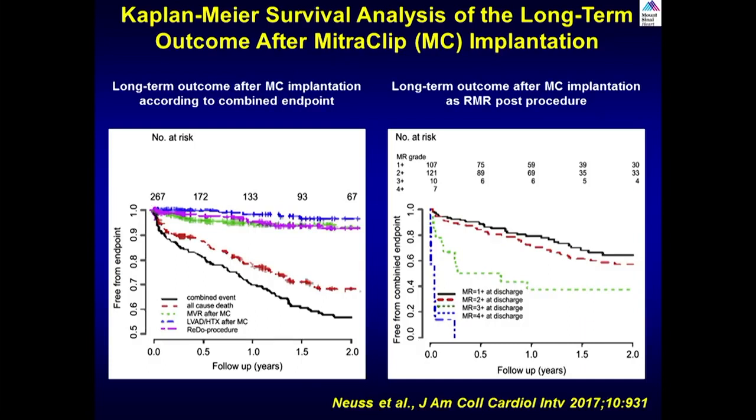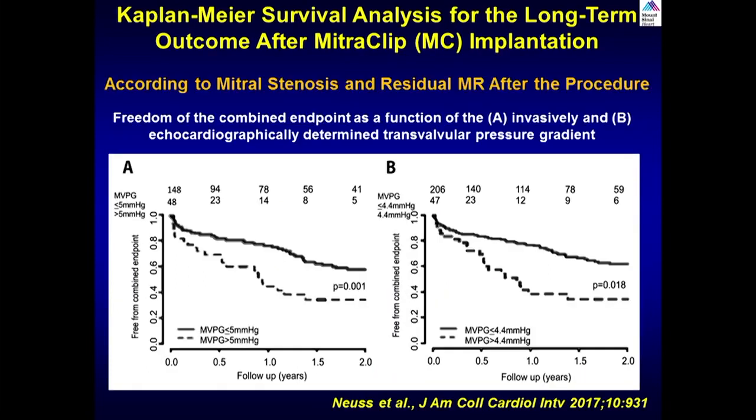The next important point was, next slide, that if your gradient was less than 5 or more than 5 on the hemodynamics, or on echo less than 4.4 or more than 4.4, there is a clear-cut dichotomy in terms of subsequent outcome. So clearly you want to decrease the MR, but not at the expense of causing mitral stenosis. We have had rare cases where they wanted to put a clip, but after the clip the gradient became 6 or 8, and then, of course, they did not release the clip.